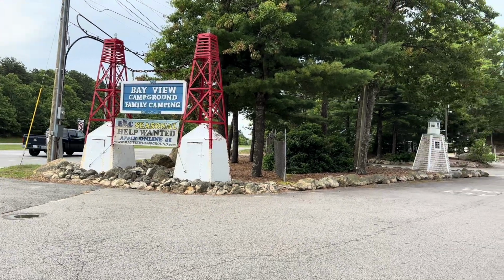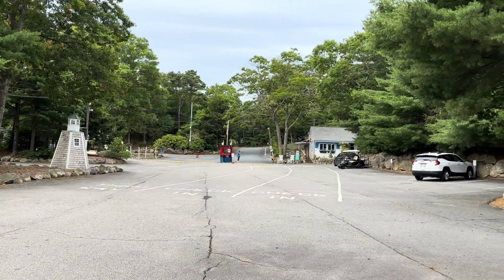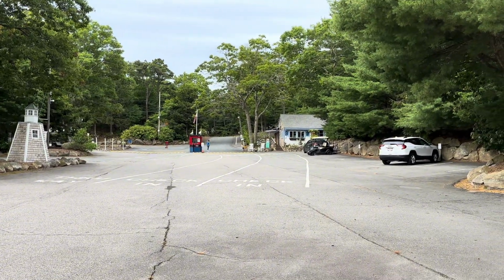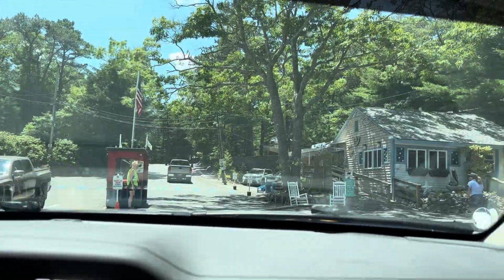Welcome to Bayview Campground in Bourne, Massachusetts. When you first enter the campground, you'll see 2 check-in lanes and a pass-through lane. The little boat there has a staff member that checks for your camping pass and lets you in.